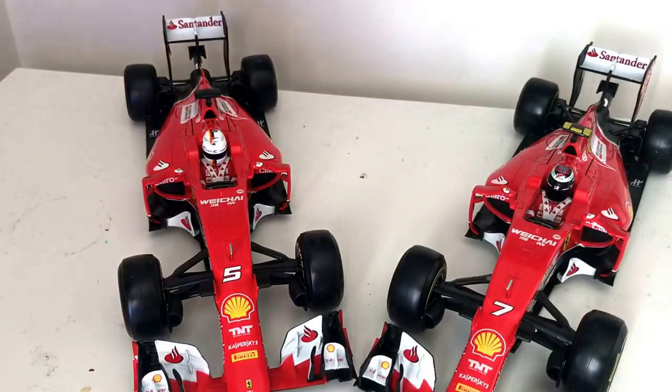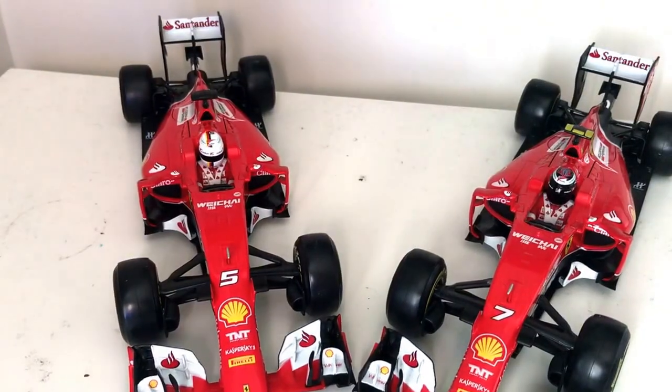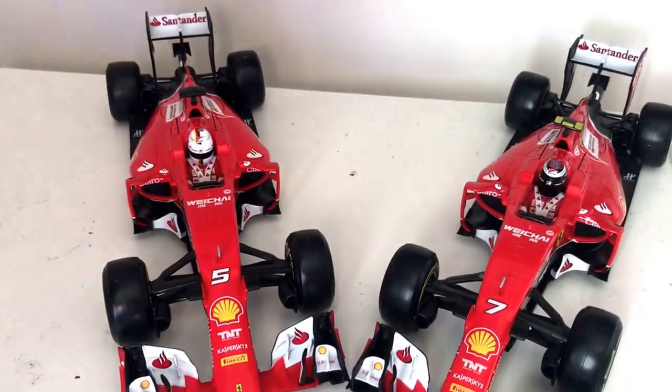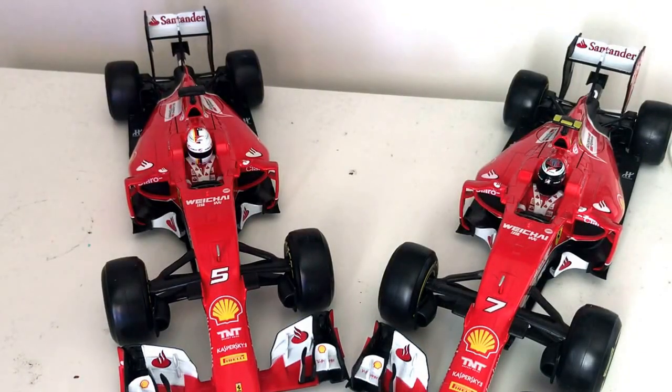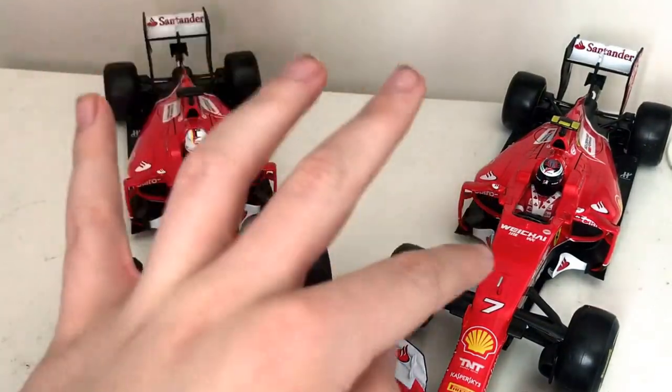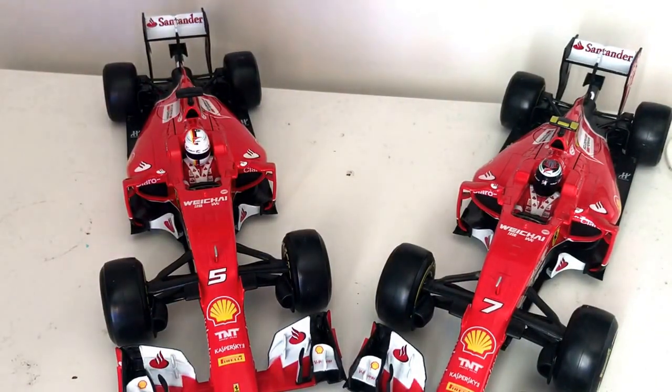Because in the space of a couple of days, we're going to do another diecast Formula 1 car review. On today's episode, we're reviewing the Ferrari SF15-T again, but this time with both drivers, Sebastian Vettel and Kimi Raikkonen. I bought the Vettel version yesterday in Mark's Models, and I still have the box and the price tag.